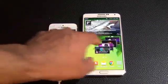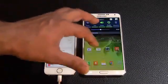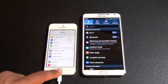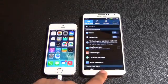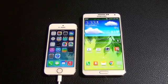So in today's video, I'll be doing a complete spec comparison between the iPhone 5s and the Samsung Galaxy Note 3. These are two major flagship devices from Apple and Samsung, and as you know, these guys love to fight with each other. So let's dive into some details really quick.